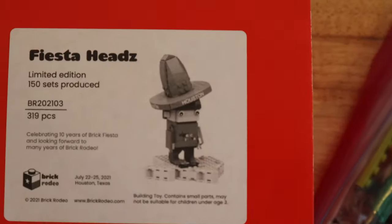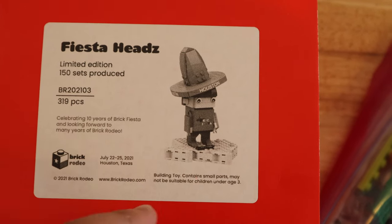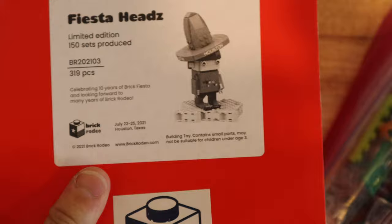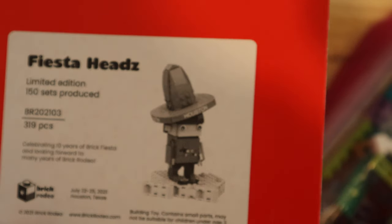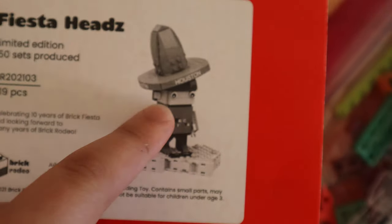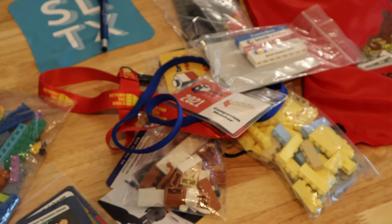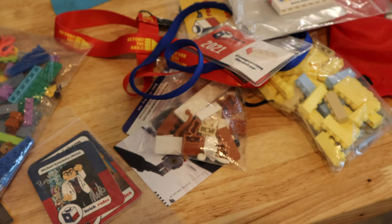And so this is the little build. Inside this red box are the pieces to build this Fiesta Heads. And this is actually kind of cute. It says Houston on the hat, and it's actually standing on Texas. So that's actually kind of cool. So again, I'm very much looking forward to building these little sets that they gave all access members. It's very nice of them, and it's honestly very cool.